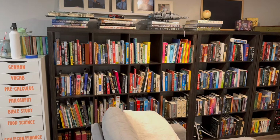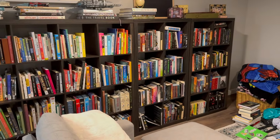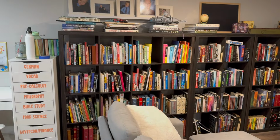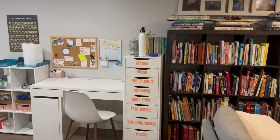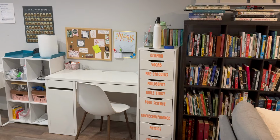And I have more books that I need to find shelf space for. In fact, I have a stack of books down there that needs to find a home, and more books behind me. So I don't know. What do you think, guys? Do you think she would be okay with that? I don't know. I'm really leaning towards it, because I think that might be the best solution that we have here.